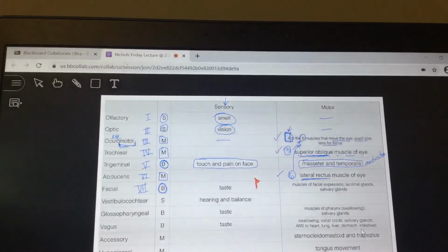It's called the facial nerve because of its motor function. It controls the muscles of facial expression, the muscles that move your face, like orbicularis oculi and orbicularis oris and zygomaticus, those muscles that we talked about on that last exam that insert into the skin of the face and control the skin of the face. That's why it's called the facial nerve.